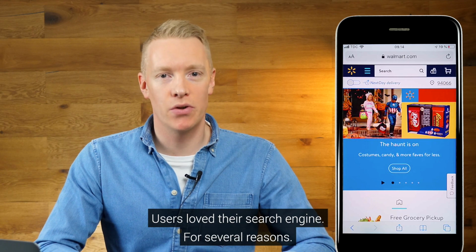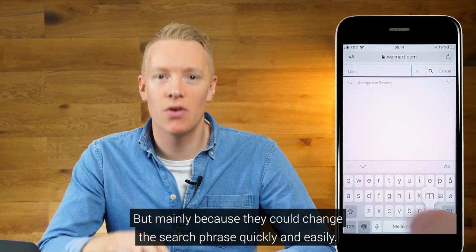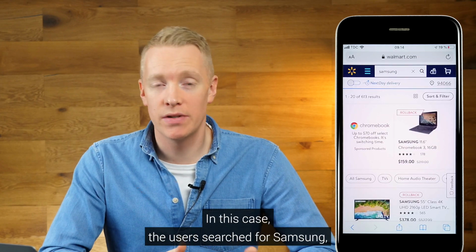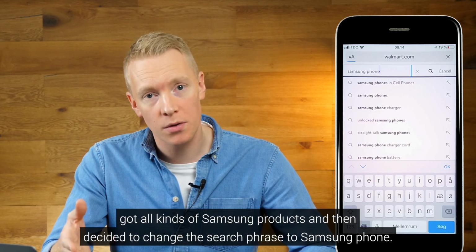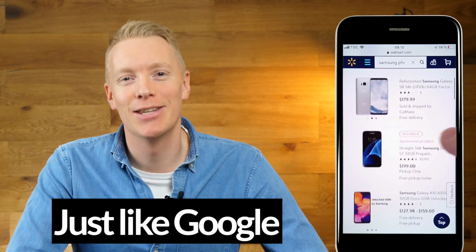Users love their search engine for several reasons, but mainly because they could change the search phrase quickly and easily. In this case, the user searched for Samsung, got all kinds of Samsung products, and then decided to change the search phrase to Samsung phone. Easy, intuitive, and logical, just like Google.